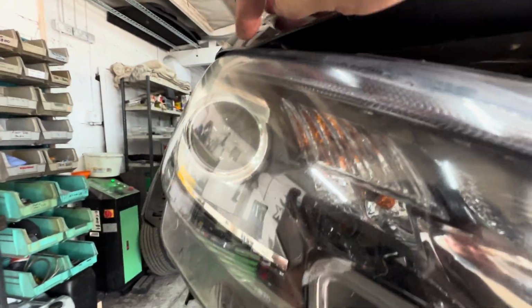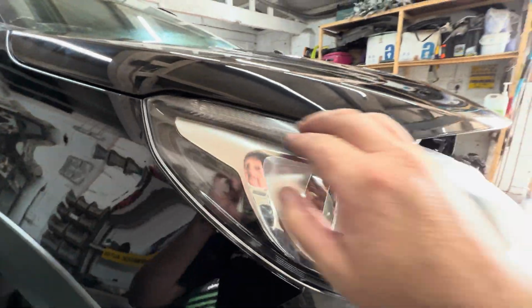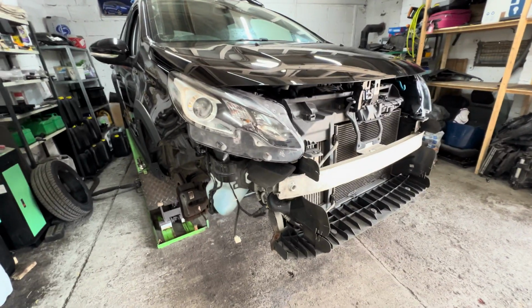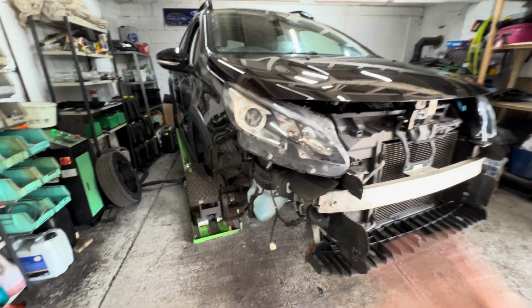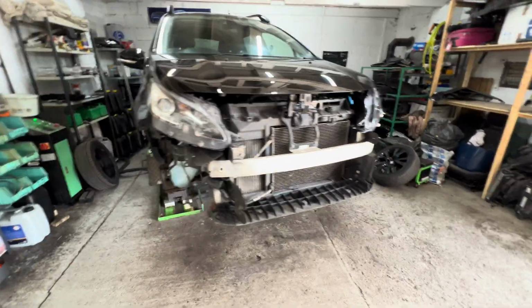But then when I checked on the other side, it's exactly the same. It's doing exactly the same thing. So that is correct. That is the way it should be. It's a little bit strange because I'm not used to lining things up that don't look uniform, if you know what I mean. It's supposed to go with the shape of the actual headlight, but it is absolutely spot on. It's exactly where it should be.